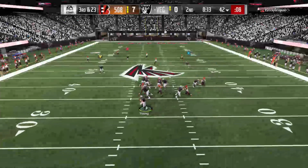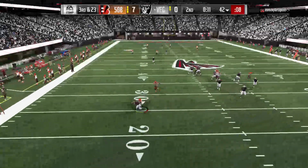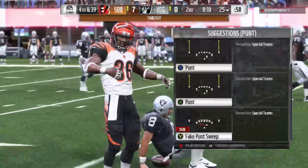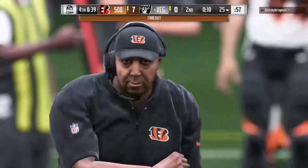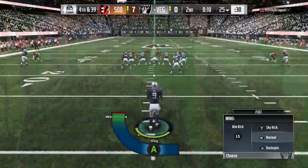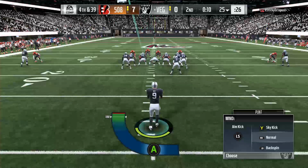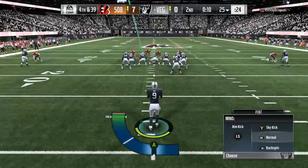Young working out of the gun. Forced out to his left. And a big loss here as he's taken down. And they're going to take a timeout defensively. So with 4th down coming up, they go ahead and burn it and say we'll see what happens. Here's Brad Wing now to punt it away on 4th down.